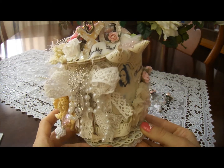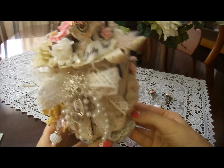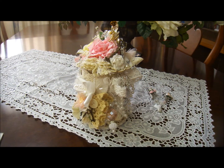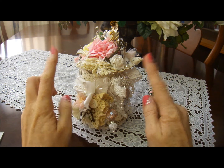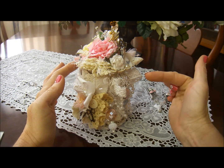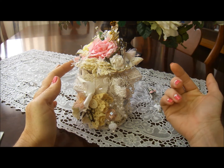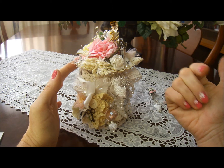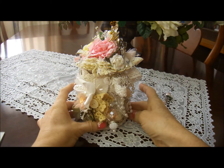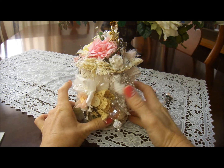Okay, and I was working a couple of days on that. Let me explain a few things. We should put a clock in our spool. It should be shabby style, it should have a stick pin, and we should use cream color. So all of those requirements I put in my spool.